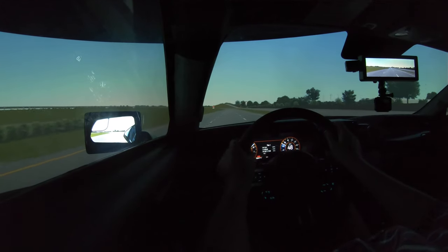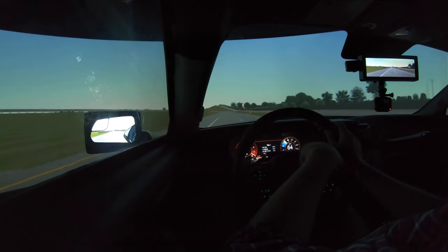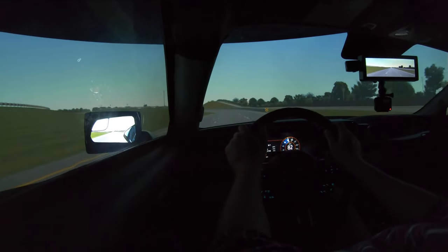That's pretty cool. The biggest takeaway here though is just the acceleration of the Mach-E. I'm going to put my foot down again. These numbers just climb and climb and climb and climb. That is very impressive.